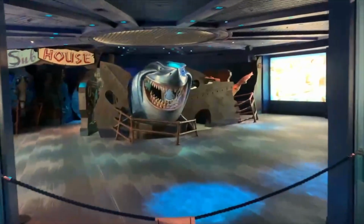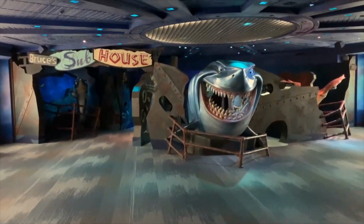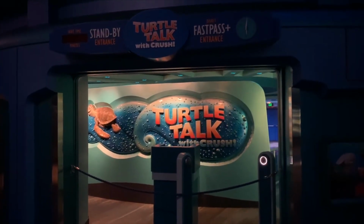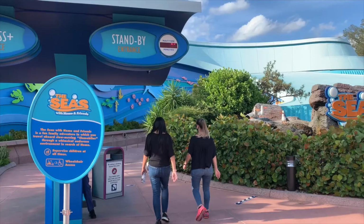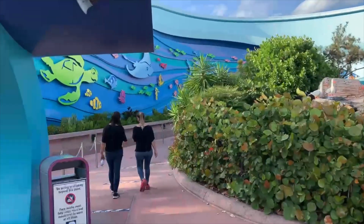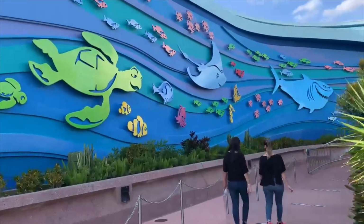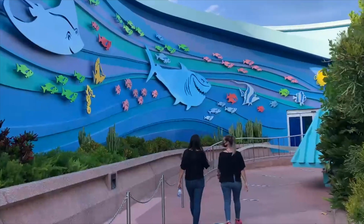Shark World is still closed. That was always a fun place to hang out on, take good photo ops with Bruce there. And Turtle Talk with Crush is also closed, but what is not closed is the Seas with Nemo and Friends. This is the Seas with Nemo and Friends. And honestly, the line queue is a lot better than the actual ride itself. So I guess we'll just go on it.